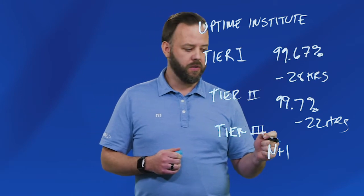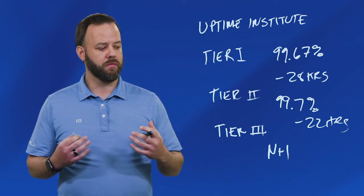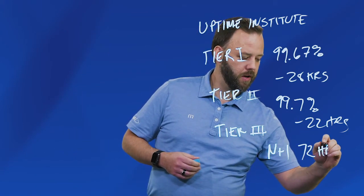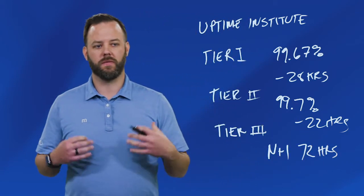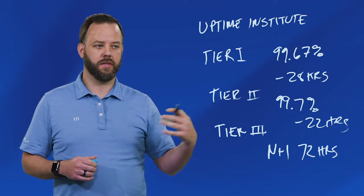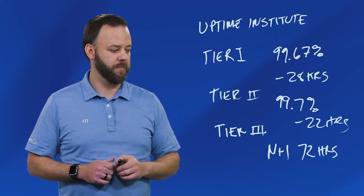You can get into the fuel storage as well on site. So typically a Tier 3 facility would have 72 hours of on-site fuel of whatever fuel they use for their generators. Most frequently that would be diesel fuel. Occasionally you'll see Jet A if you're near an airport, maybe propane or other types of fuel.